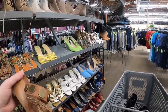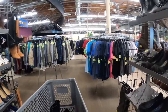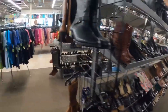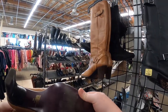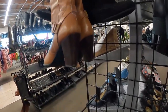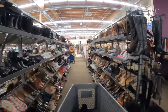And again, Jessica Simpson. I wonder if that's from the same person as the last pair of shoes that I picked up that were Jessica Simpson as well. So here I take a look at the boots that they have hanging on pant hangers. They usually price these boots up, so I usually don't get too much luck with them. I've picked them up in the past, and they're still sitting in my Poshmark closet, so I haven't sold them yet for the price that I'm asking for. Just because the Goodwill prices them up so high, it probably was a bad pick.